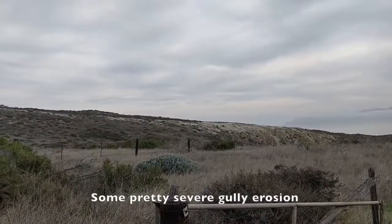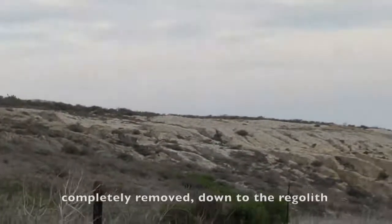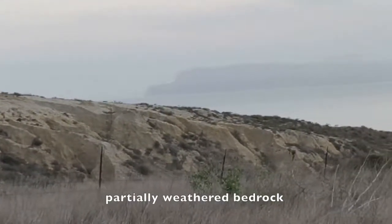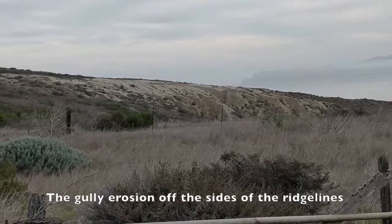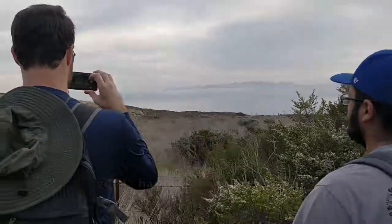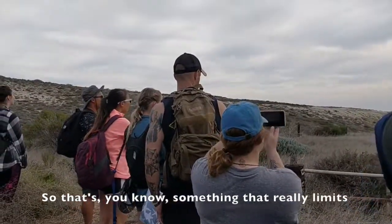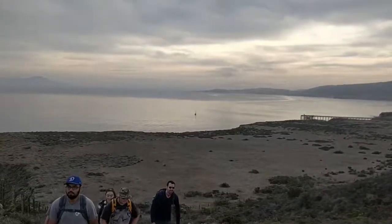Some pretty severe gully erosion. Up to a meter or more of topsoil completely removed. You're down to the regolith. Regolith, again, is that partially decomposed, partially weathered bedrock, and the gully erosion off the sides of the ridge lines. What's going to happen to the seeds on that soil surface? Definitely, they're going to get washed away. So that's something that really limits the pace at which this stuff recovers.